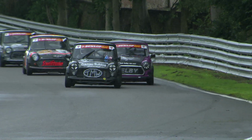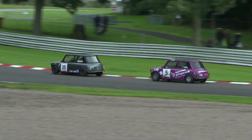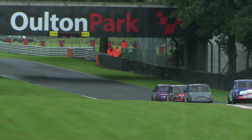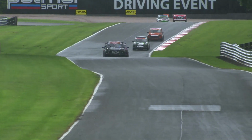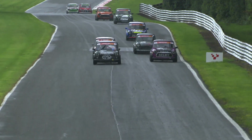And now Lewis Selby has had his pocket picked. It's Paul Spark who goes back through to take up the lead of the race. 4 times a champion, Paul Spark. He won the championship back in 2010, 2011, 2012 and in 2015. And he's coming under pressure from Lewis Selby, who is looking to try and draw himself alongside once more.